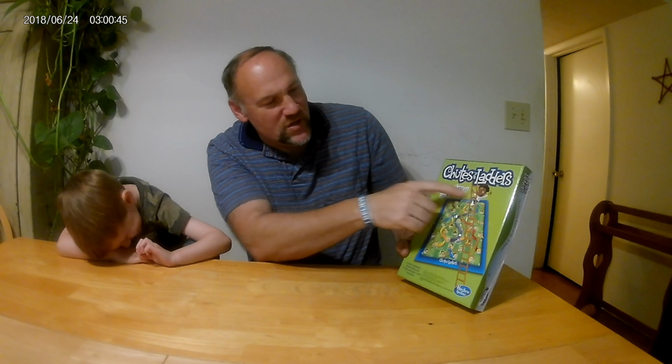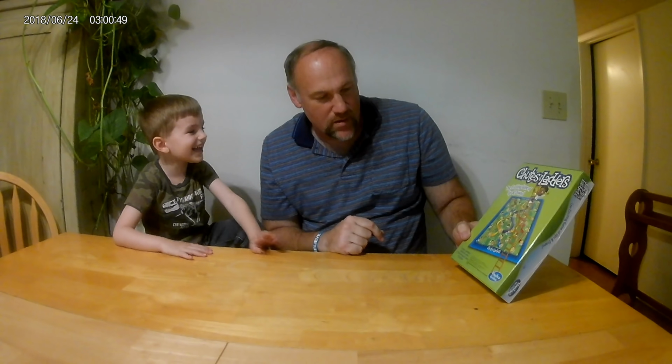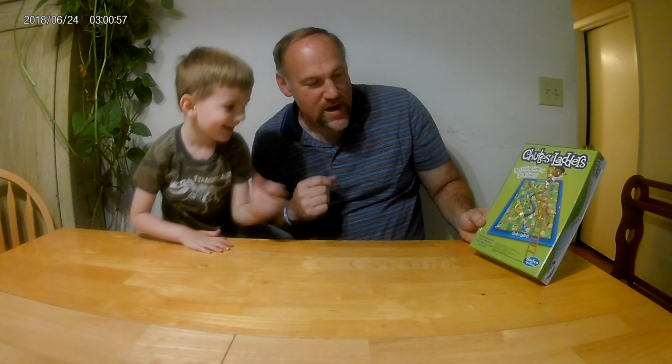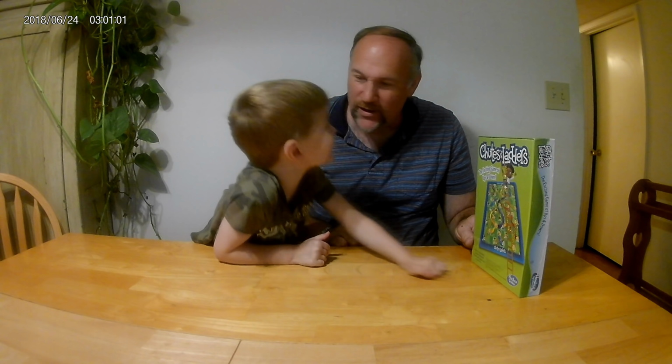Okay. So, Chutes and Ladders, the exciting game of ups and downs by Hasbro. Contents is a game board, a spinner, and 3 plastic pieces and instructions.